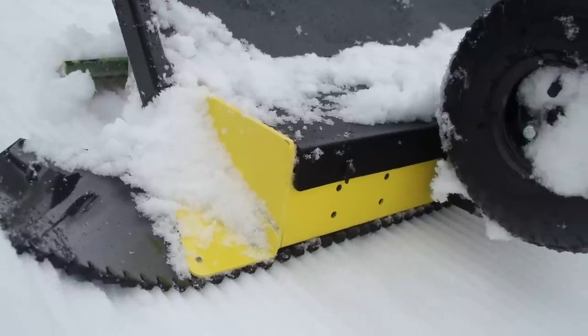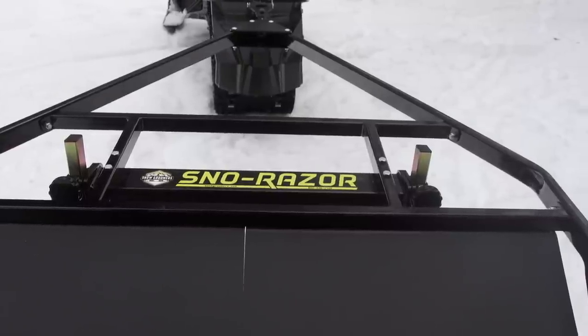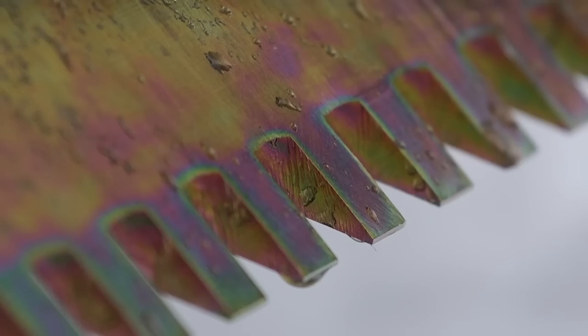If you're grooming higher traffic trails that do develop ruts and moguls, you can get the SnowMaster 48 Razor like we have here. It includes the snowgroomers.net Razor blade attachment that is mounted in front of the chassis.